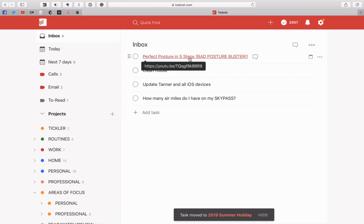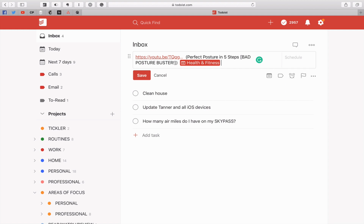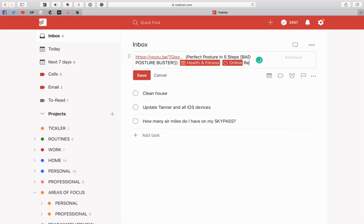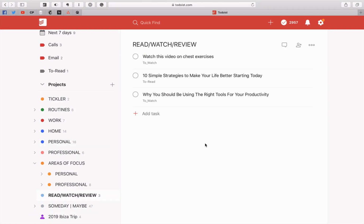Okay, we've got one here which is a video that I collected, Perfect Posture in 5 Steps. This is to do with health and fitness, so I know that that's going to be health and fitness. I can hit that. And this one again is online, and it's actually going to be a to watch video. So maybe I've done this one. What we got, a read. I'm going to try and remember what I call it, because in my actual one, it's down here. It's my read review. I'm going to add that to that project, and boom, that's gone.